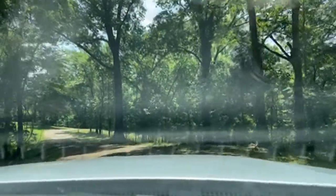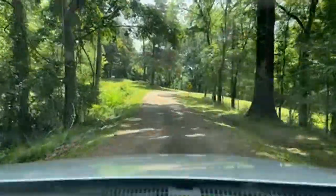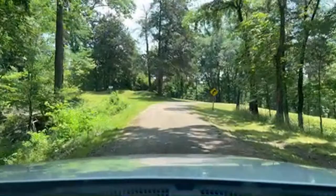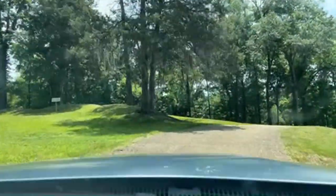Hopefully you're enjoying this park and the tour with it too, because this is really a well-maintained park, considering. There's something there. Did you want to read it? Let's see.